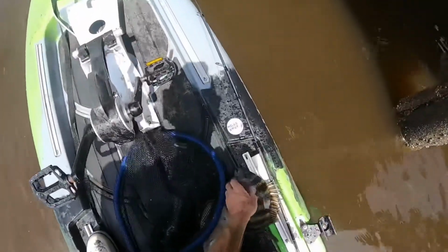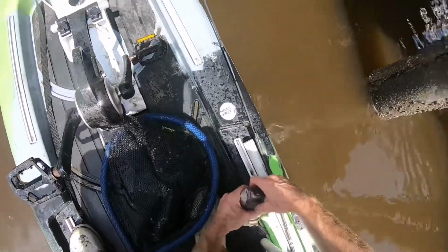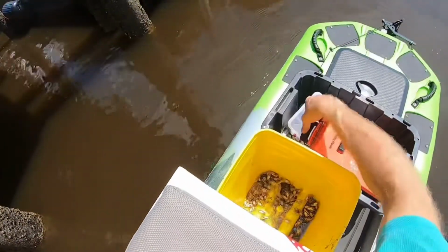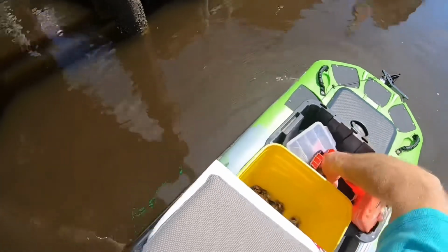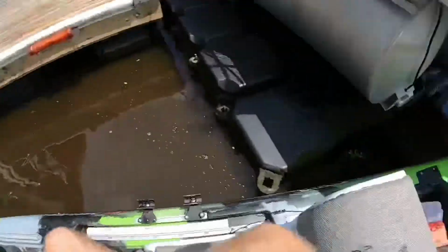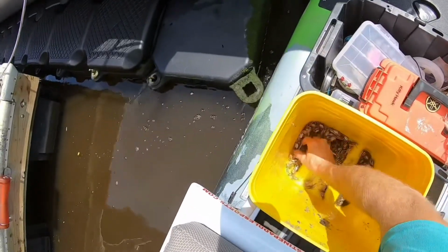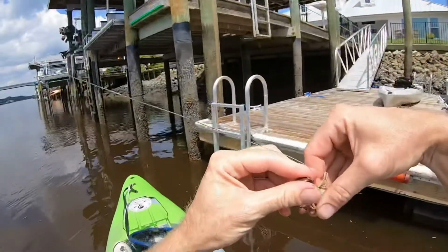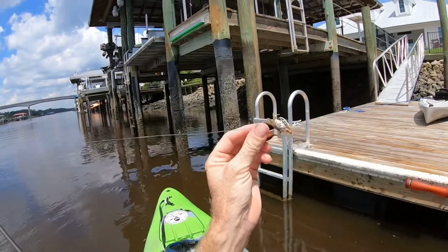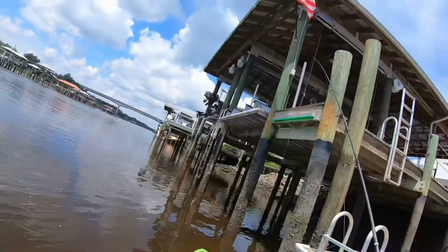Holy cow. Let me get a picture of this one. Alright, we let that little guy go. Try to catch some more. I'm gonna go with just one fiddler crab.